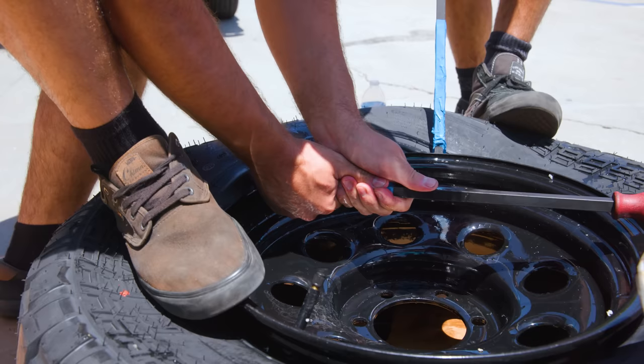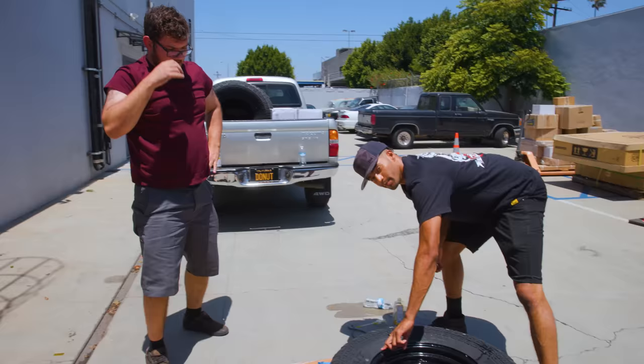I just feel like we're gonna damage our wheels. Well, you've got it on the inside of the lip, so you won't ever see it. There we go. Oh, there's a little bit, but yeah, I know. It's okay.